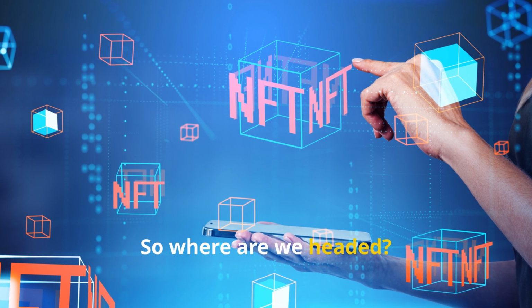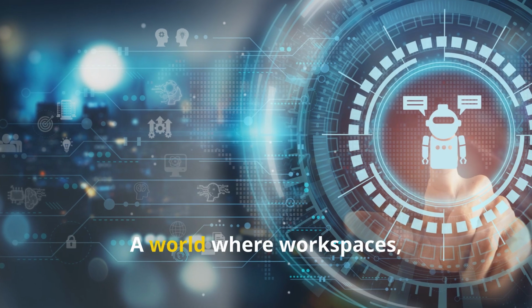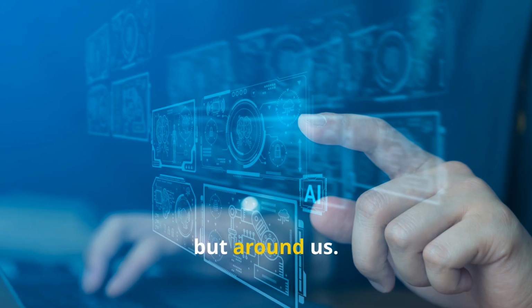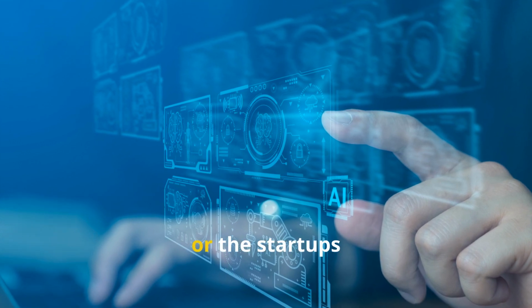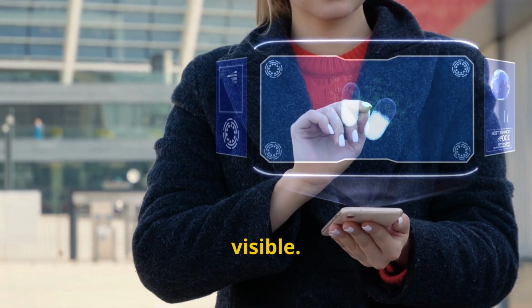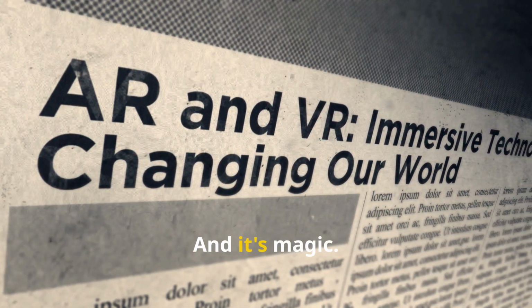So where are we headed? Toward a world where the digital and physical coexist fluidly. A world where workspaces, art, entertainment, and relationships unfold not within screens, but around us. And with every leap, whether from Magic Leap, Apple, Meta, or the startups building next-gen optics and AI, we step closer to making the invisible visible. The age of spatial computing isn't coming, it's here, and it's magic.